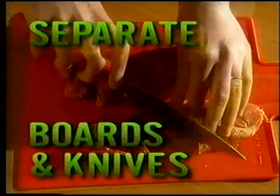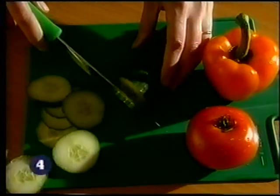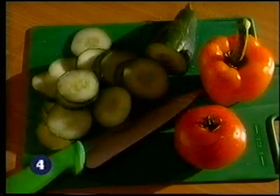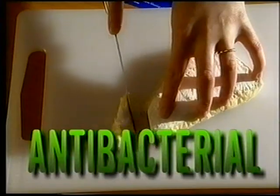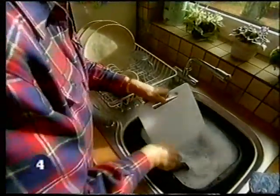You should always use separate boards and knives for meat to prevent cross-contamination to food like salad that won't be cooked. Colour-coded boards and knives can help you remember which is which. You can buy antibacterial chopping boards. These may help, but they're no substitute for good hygiene, so don't be lulled into a false sense of security.